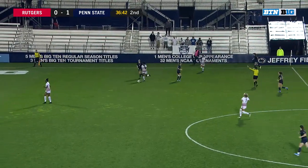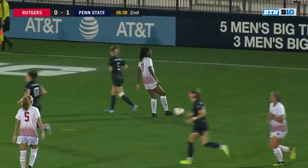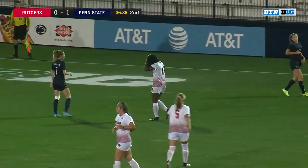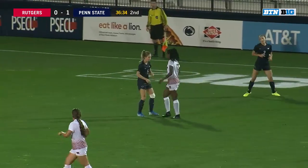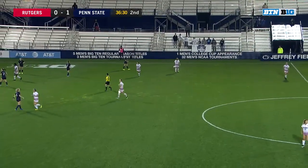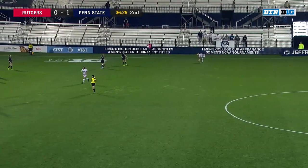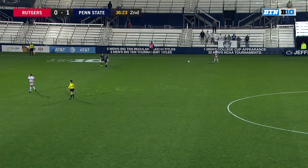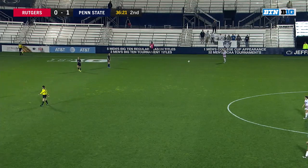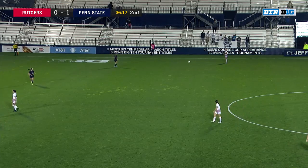Amira Ali. She really has the ability to make something out of nothing. So the more that she can get on the ball in the offensive third for Rutgers, the more opportunities, the more dangerous they're going to be. And they've definitely had way more offense going in this second half. We've seen them in this side of the field. They've been stringing a couple more passes together, actually finding some width and some possession.